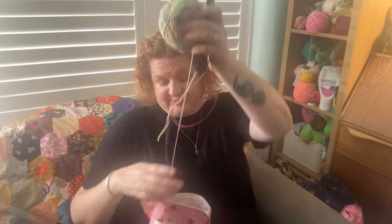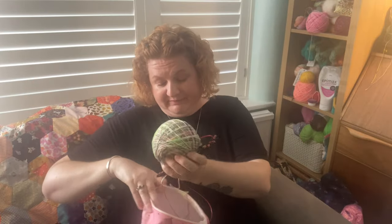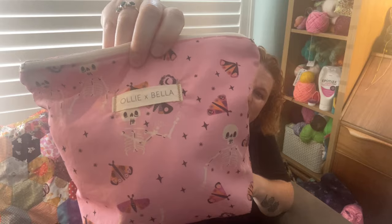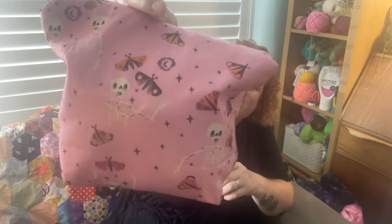Right, let me just tuck all this away. Oh, and I'm keeping it in. The project bag is an Ollie and Bella one, which Cherie sent to me. I think it was last year, and it's a lovely Halloweeny. It's got skeletons and moths and things on it, and it's adorable.